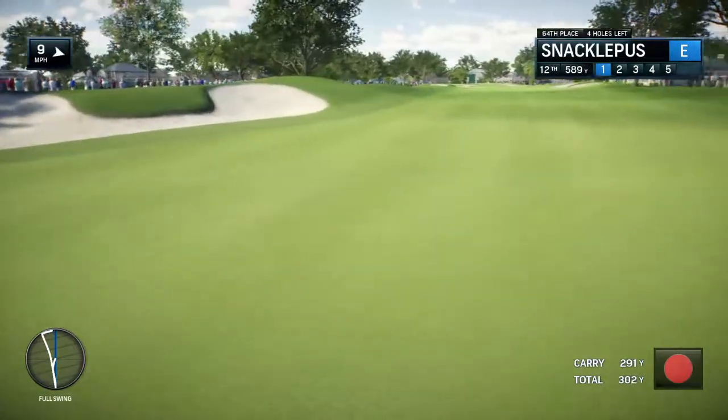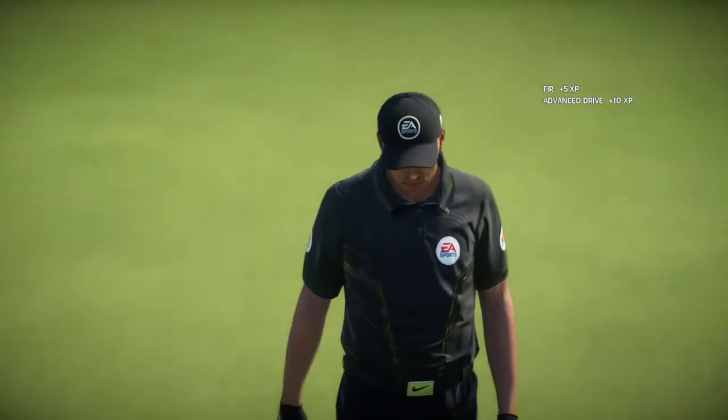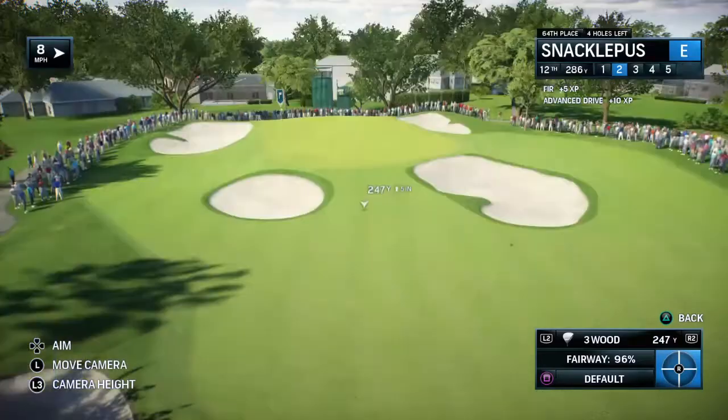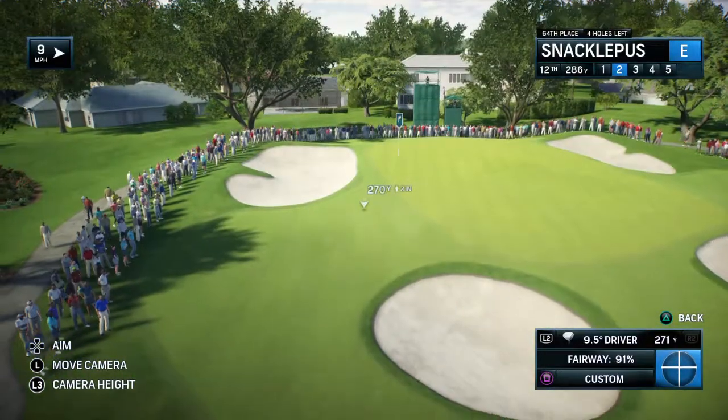Fine. Great Bobby Jones used to say, the hardest shot in golf's the next one. Judging by that light, it's not going to be too hard. And from the fairway for his second shot here.